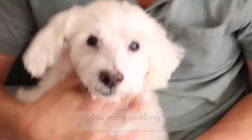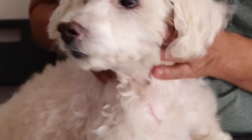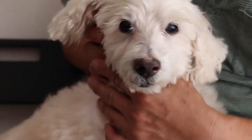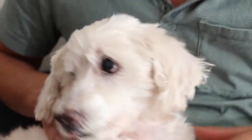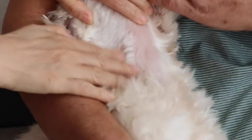I'll just sit down and then you just lift up the head. You see the swelling is no more. The submandibular swelling. I wouldn't touch him because he's angry with me. But you can see the submandibular swelling is gone. Look at the side of the nose. You can see, the owner says this swelling was here last time. So no more.